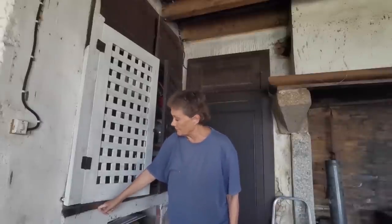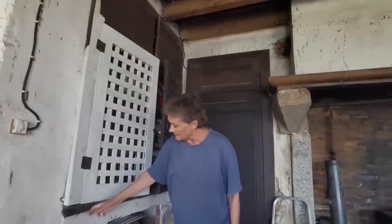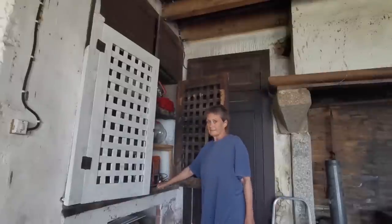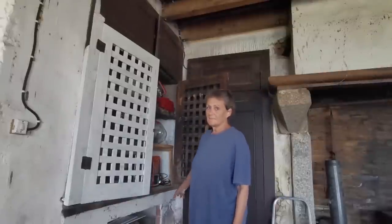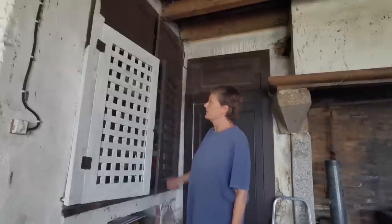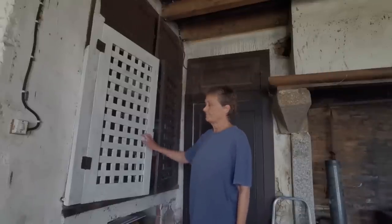I thought this was going to be wood that I could sand and wax, but it's actually a metal bar, and it's concrete here, but it's all dirty and pitted, so that needs levelling up. So that's the project for today.